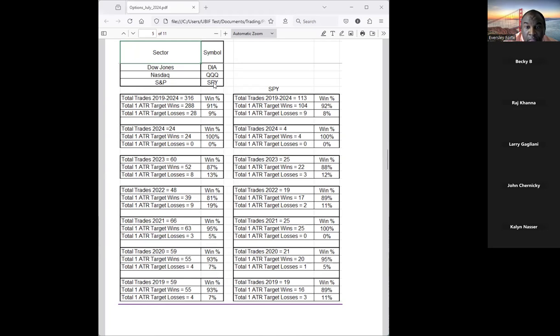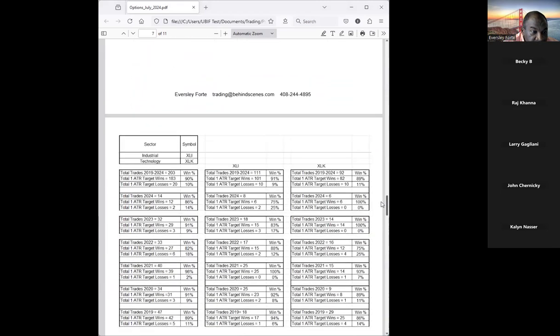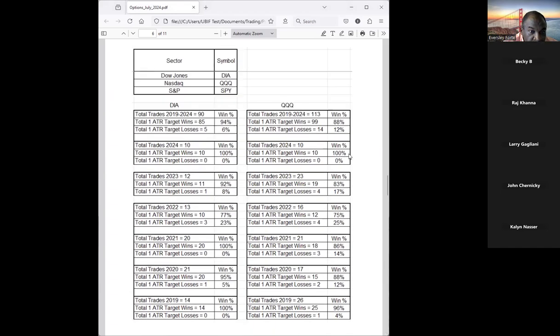These are the biggest ones. These give you the best, tightest spreads, penny-wide spreads between the bid and the ask. So if you're able to afford to trade them, these give you the best results. But not everyone can afford to trade DIA, QQQ, SPY, because options can be a little bit on the expensive side depending on how big your account is. So that's why we also provided stats for XLI and XLK. We have all the individual stats for each symbol also.